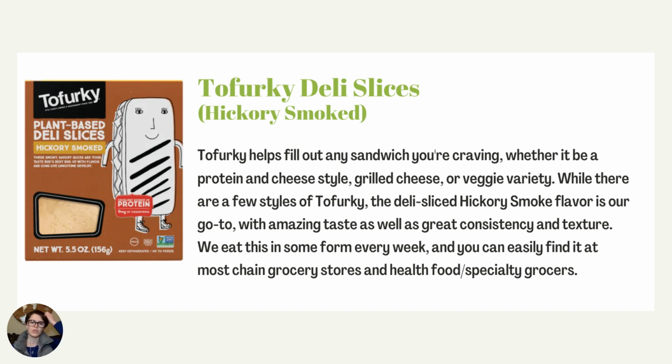They're great for a protein and cheese style sandwich, a grilled cheese, a veggie variety, and the hickory smoked flavor is by far our favorite. It tastes delicious, and the consistency is wonderful. So easy for lunches.